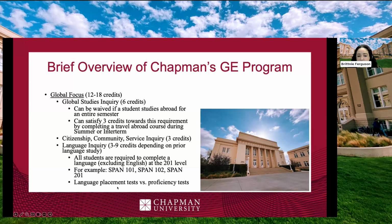So I know this gets confusing sometimes for students, but just remember that with language placement tests, the best case scenario is you would test into a 201 level, which means you still need to complete a language class, versus a proficiency test, which is for students who are fluent in another language. And for those students, they're hoping that their score will just waive the requirement for them.